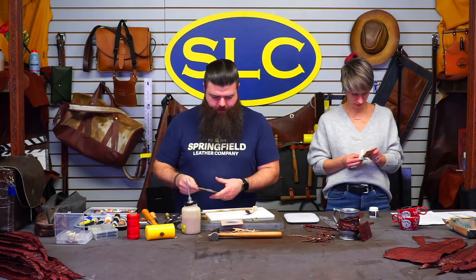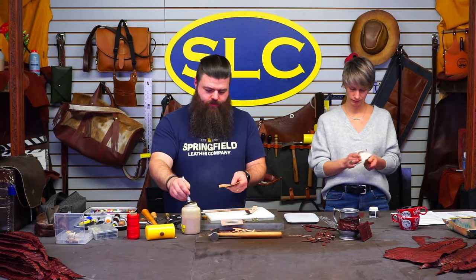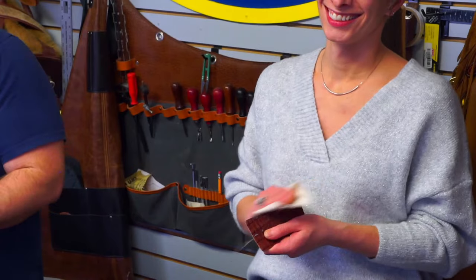It'll actually do it on the good side of the leather too. So if I mess up on the good side of the leather and I get something on there, it will take it off after it's dry. So still not ideal. Not ideal. Yeah, you don't want to do that on a finished product.